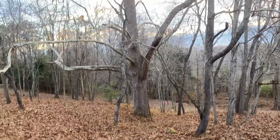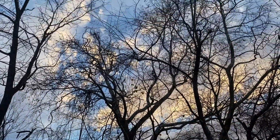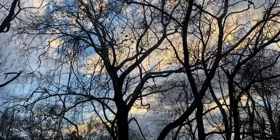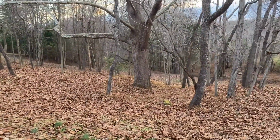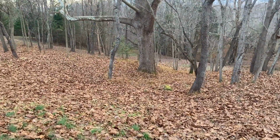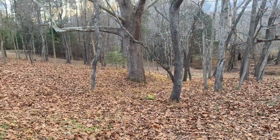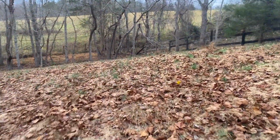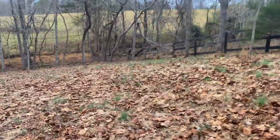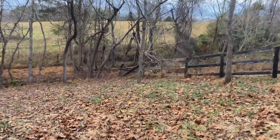There's the big sycamore tree. It's at least a couple hundred years old. That thing's, I don't know, I never measured how big in diameter it is. It's over 3 feet in diameter. It's been here a while.